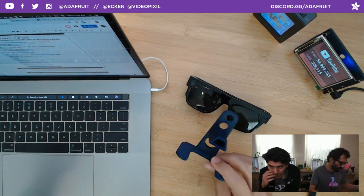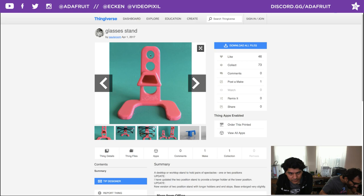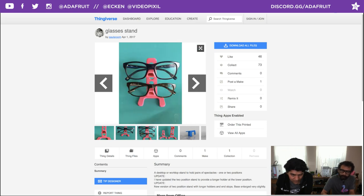Take a look over at the Thingiverse page. This was designed by Paul's Room is the username. So Paul, and Paul here is Battram. Paul Battram, thank you. So there's the single version, and here's the double version.